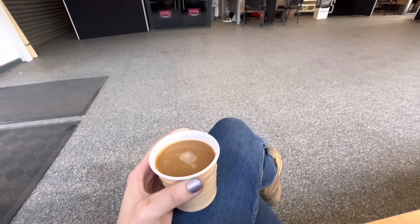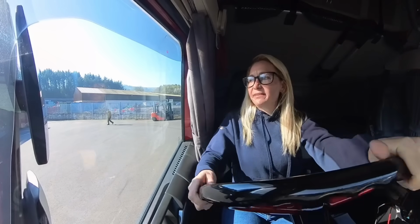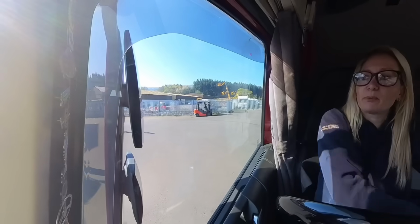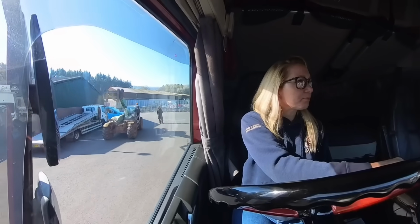But I'm actually offered into the waiting room for a cup of coffee whilst I wait. So after my coffee, they've come back with a handler and they have a forklift. This is going to be a very tricky job to get these trailers out, but we have some sensible people here that we've made a little plan, and hopefully it will all go to plan.